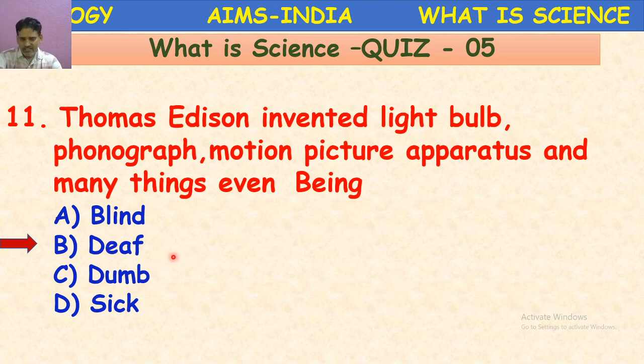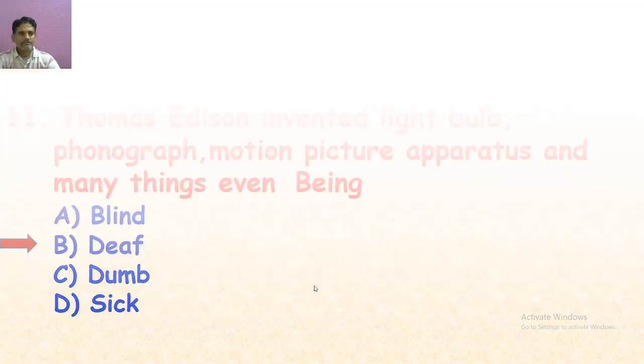So he is deaf, his ears were weak, but the remaining senses, his eyes, his touch, his brain thinking, were very excellent. He learned from his mistakes and rectified them and finally succeeded in the invention. Salute to Thomas Edison. Let us proceed to the next question.